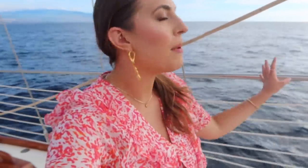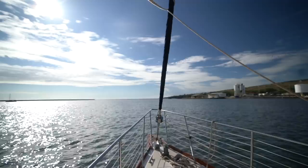So we're doing a rum runner cruise during sunset and we're just out in the bay. The water is so blue and we're having a great time. We also have our piña coladas and they are delicious.